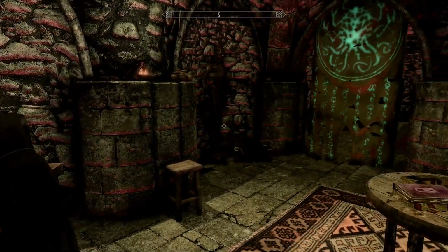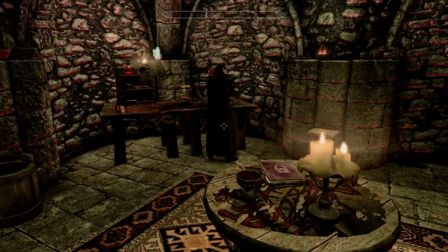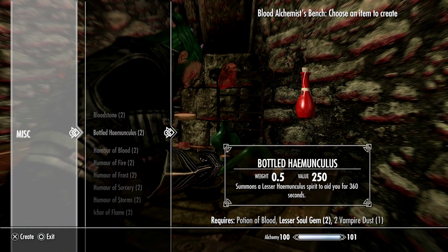Let me go through some of these things in the Blood Alchemist Bench. Are you ever going to move? I'd like to use it. Okay, so it looks like we're going to need a lot of blood.